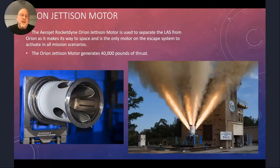So it's one propellant grain, and you can think of it as similar to what the Aerotech Medusa nozzles are like. And that drives that away. So, like I say, it's the only one that's activated in all the mission scenarios. So, needless to say, all our eyes are on this when this thing fires. And it's a good-sized little motor as well.